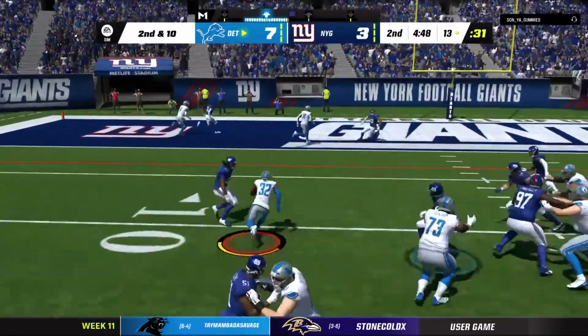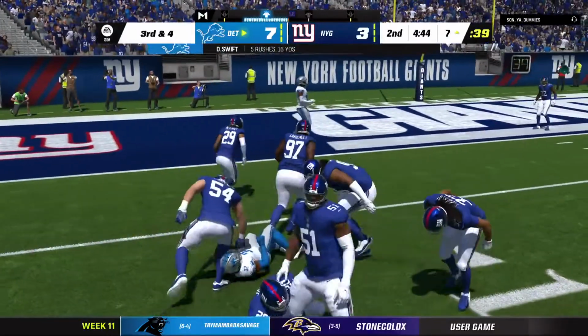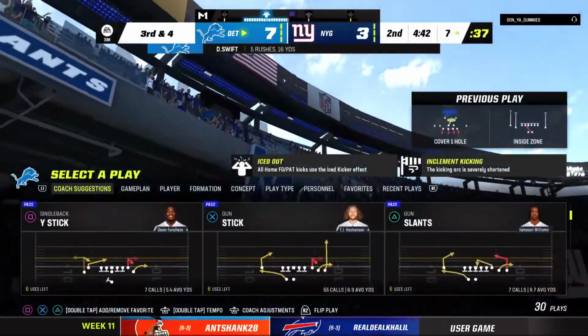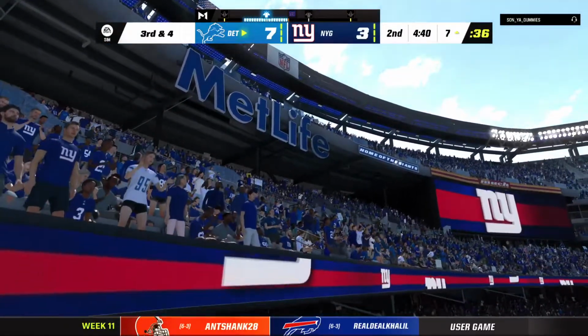They will run straight ahead with Swift. A nice display of powerful running, but it takes him only to the 7. He's dropped there. They get 6. That'll leave them with 3rd and 4.